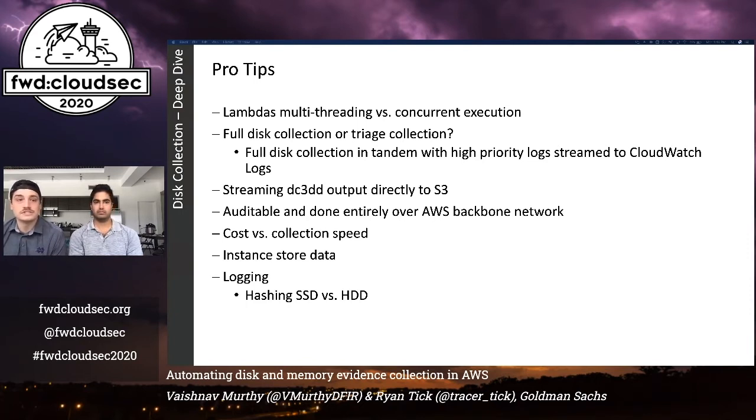The third point is really interesting. We're able to leverage DC3DD to stream output directly to S3. So when we collect a volume, the data that we're collecting is never touching disk. That was going to be a problem. If we're collecting a 100 gig volume, 100 gigs is never touching disk. It's basically doing a bit by bit stream directly to S3. Therefore, we didn't have to account for that extra size on our host, which was really nice. So no additional storage is required.